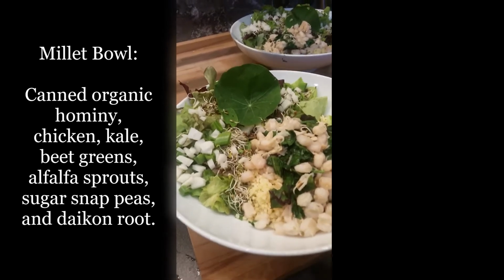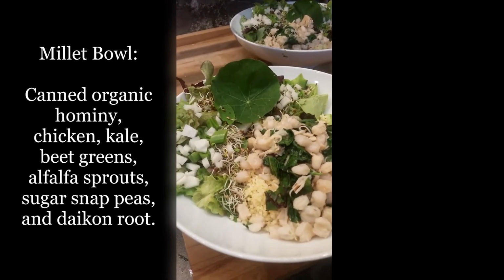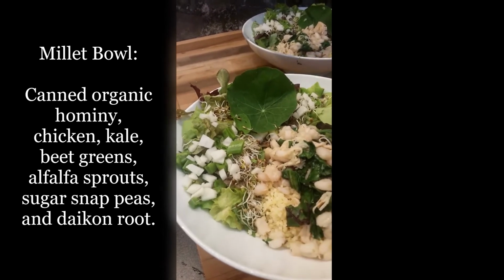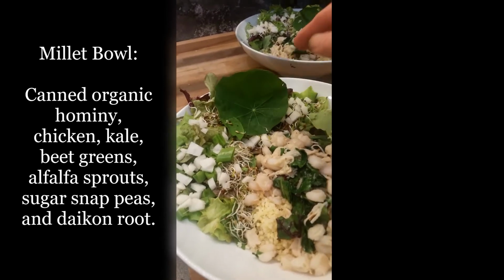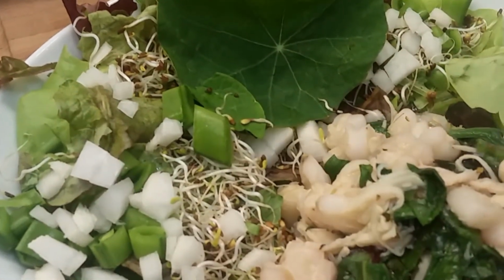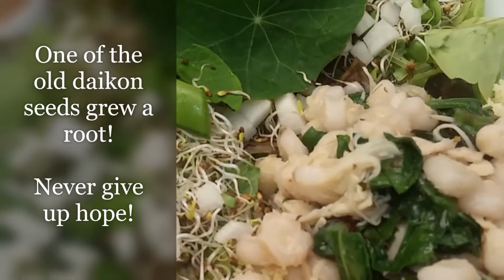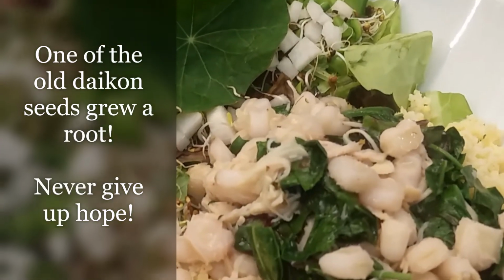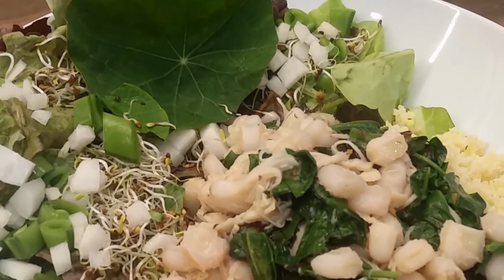We have millet with hominy, shredded chicken, and beet greens and kale on top, and then a salad from the garden with the alfalfa sprouts, nasturtium leaves, peas from the garden, snap peas, and a daikon that I grew also from an old daikon seed that I didn't think was going to grow at all. COVID meals, trying to stay out of the stores.